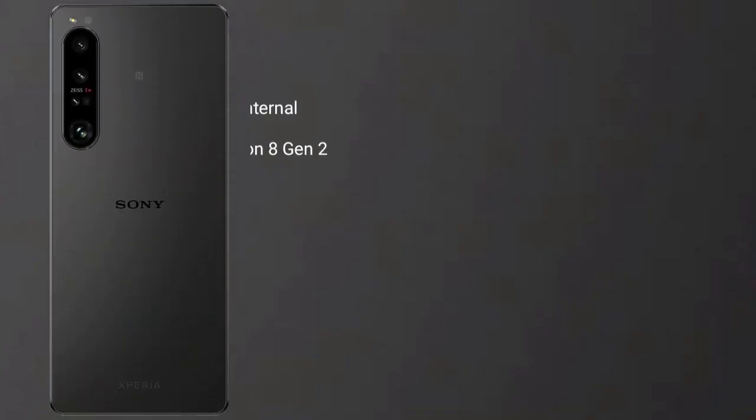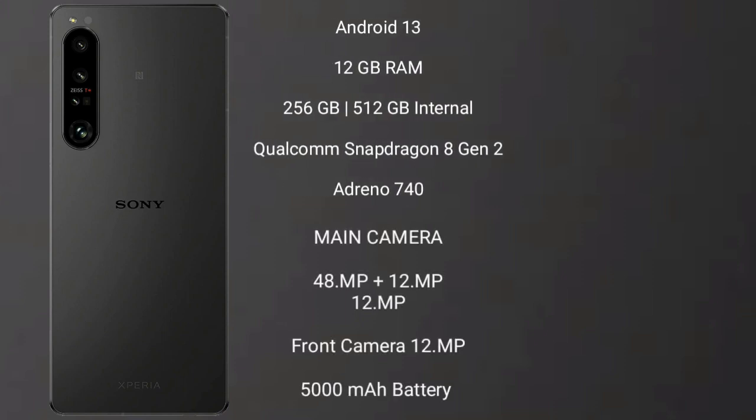Sony Xperia 1 Mark 5 runs on the Android 13 operating system. It comes with 12GB RAM and 256GB or 512GB internal storage. Qualcomm Snapdragon 8 Gen 2 processor and Adreno 740 GPU.